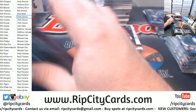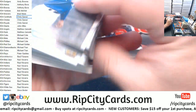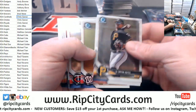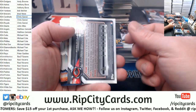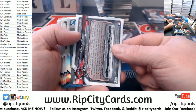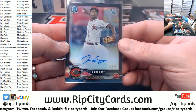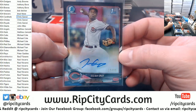Pagan and Solak in refractors. Got the Williams Nelson, it's 250 paper for the Angels. It is Josiah Gray for the Reds baseball organization. And it is a black 75. This is first Bowman. I like the black ones. They look nice.